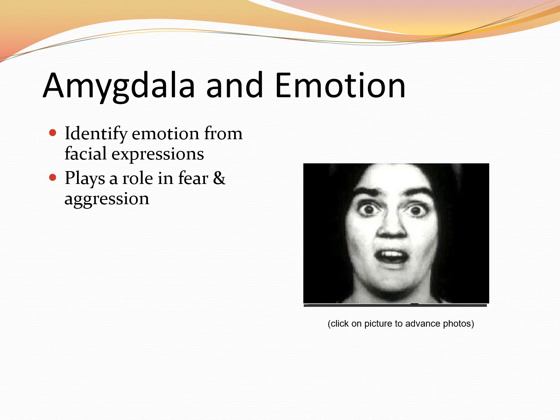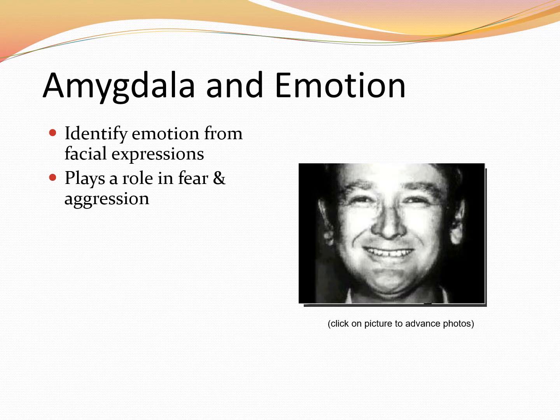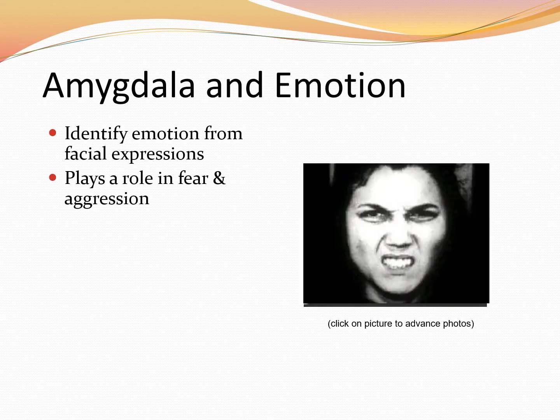So what emotion do you think this person has? Shock is a common one. What about now? I don't think constipated is an emotion. It's a common answer though. Maybe frustration. What do we see here? Maybe happy. What about her? Angry, frustrated, all common answers.